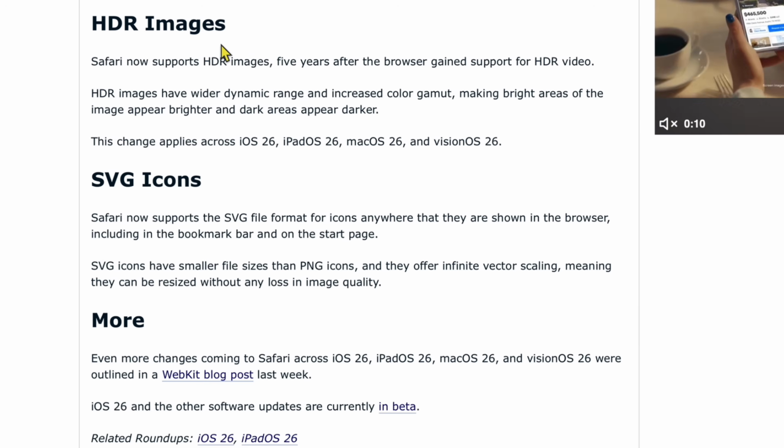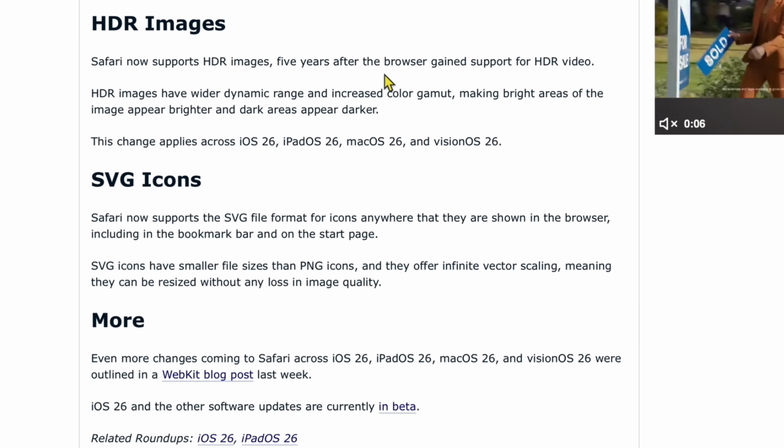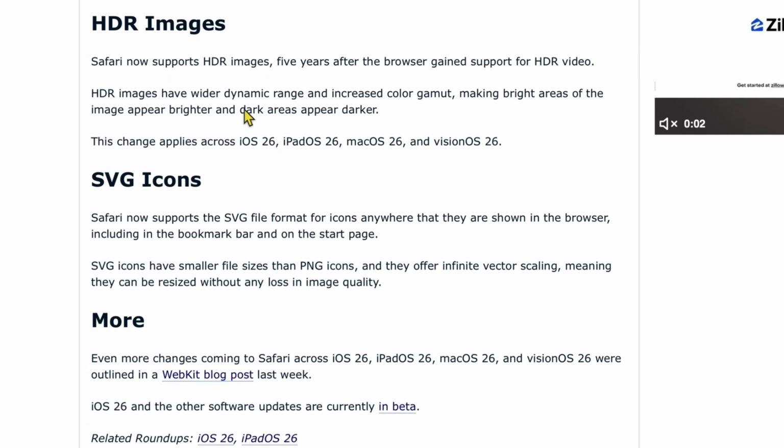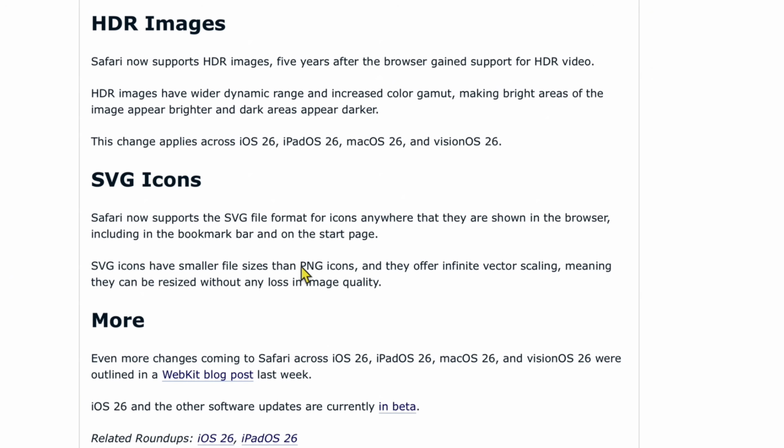The next one over here is HDR images. Safari can now support HDR images, five years after the browser gained support for HDR video. HDR images basically have a wider dynamic range. We all know that stuff, so you can go ahead and enable that. SVG icons. Safari now supports the SVG file format for icons anywhere they're shown in the browser, including the bookmarks and things at the top of the screen in the address bar. So that's actually good news as well.